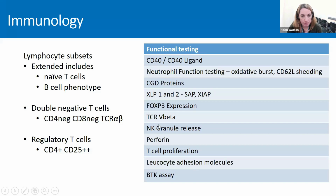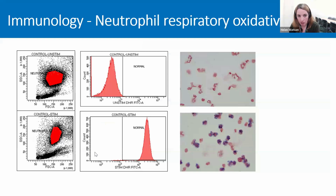And there is an intracellular assay for the protein FOXP3, which, if absent, leads to a condition called IPEX. This is useful because if there are regulatory T cells present, then FOXP3 will be present. So you don't necessarily have to do that assay if the Tregs are looking normal. So I was just going to go on and mention some of the functional assays that we have.